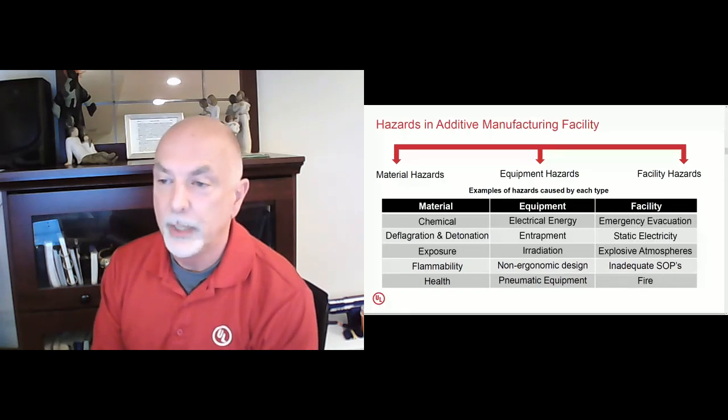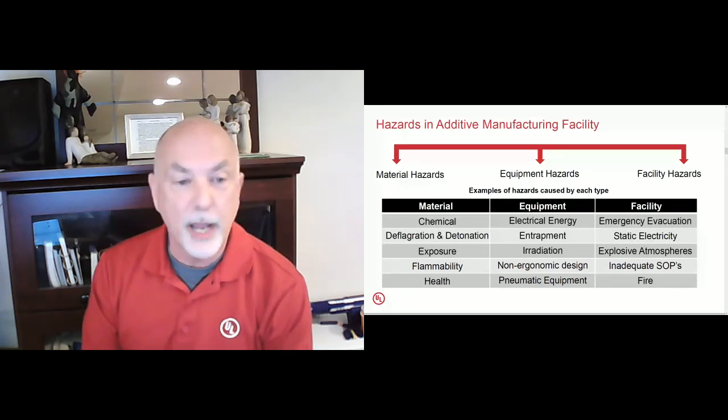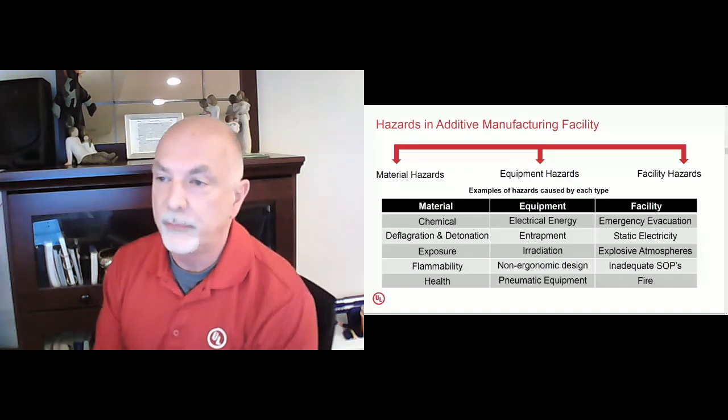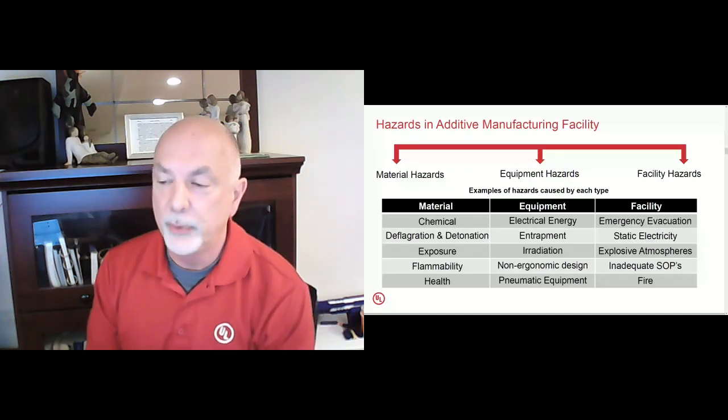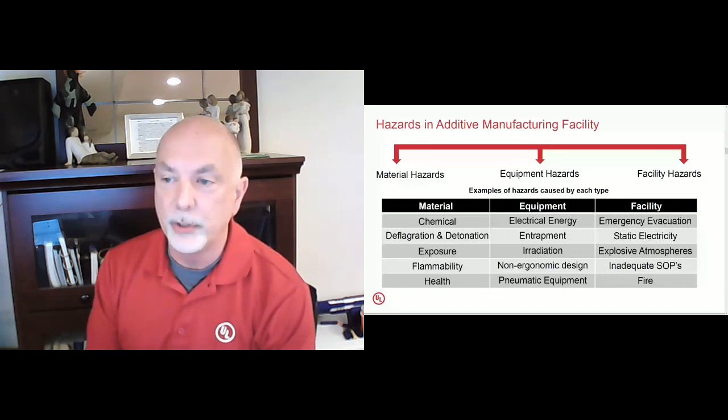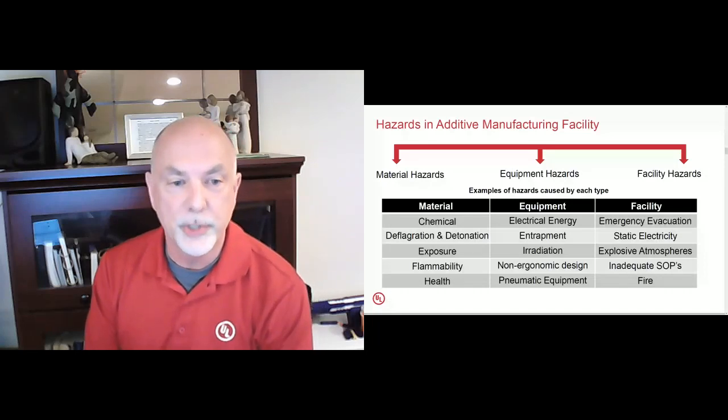ways to do that. Inadequate SOP, standard operating procedures. Do you have a method to manage a powder spill? And is it documented? Is everybody aware of it? And are you following it? And finally, fire. If nothing else, if you're running a process that uses materials that are flammable, what are your fire protocols? And do they meet the requirements for that material? And do they meet the local codes that are calling that out?